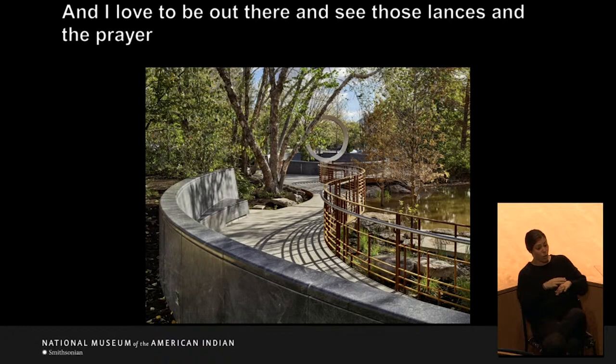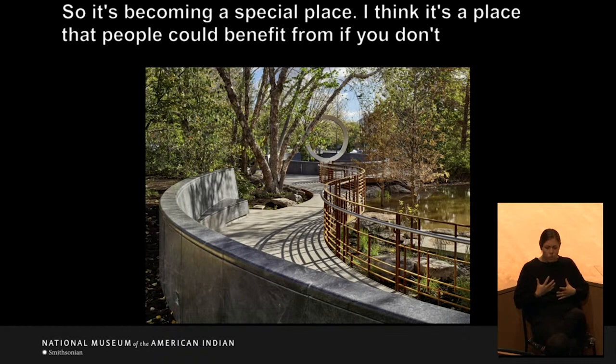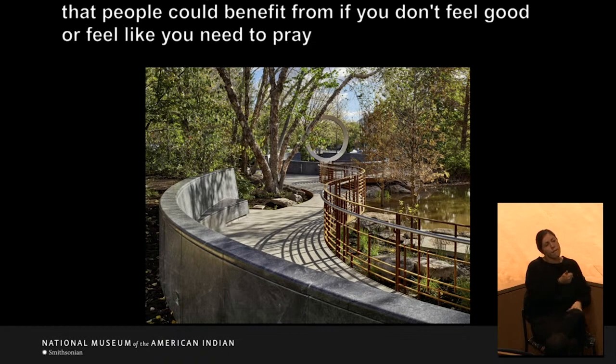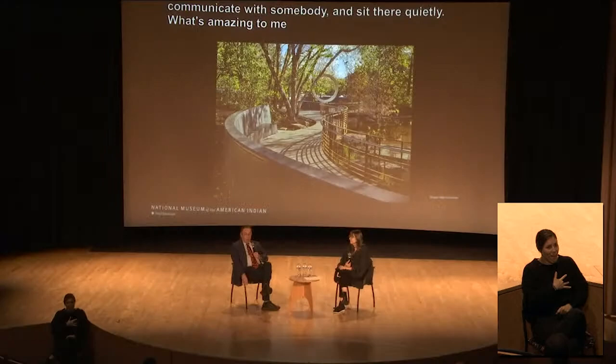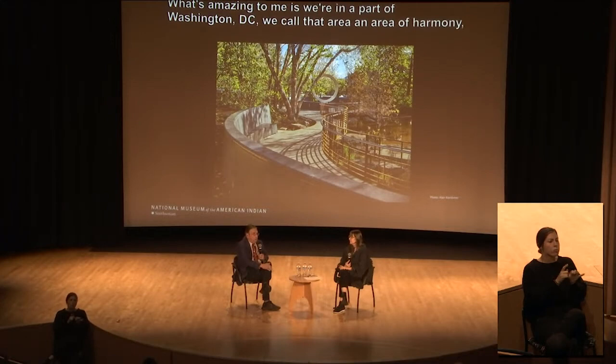I think it's a place that you can benefit from when you don't feel good or you feel like you need to communicate with someone or pray for somebody. The place to go is sit in there quietly. And what's amazing to me is that you're in the heart of Washington, D.C., and you walk into that area of harmony, and it just gets quiet and peaceful, and people will sit there for hours, and even non-natives will go in there and just sit for hours.